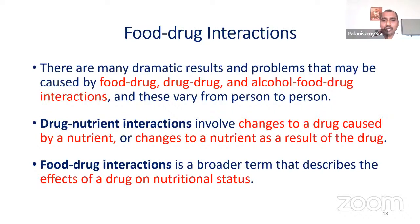So when we are having drug-nutrient interactions, it may put changes to your drug. The nutrient may interact with the drug and it may produce changes to the drug, or the drug may produce changes to the nutrient. Interchangeably, they can produce some interactions. When you talk about food and drug interactions, food is a collective terminology, an umbrella term. So the drug or the nutrient can interact with each other. At the end of the day, the absorption, distribution, metabolism, everything will be interrupted.